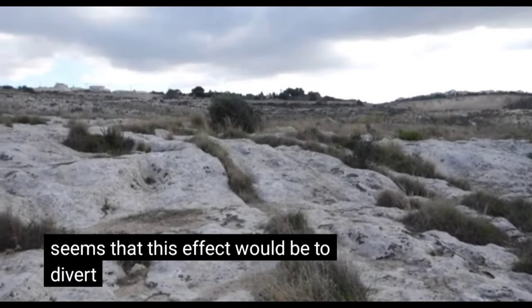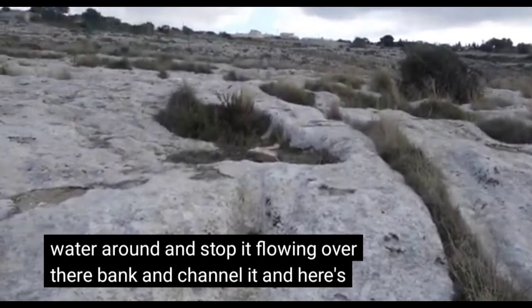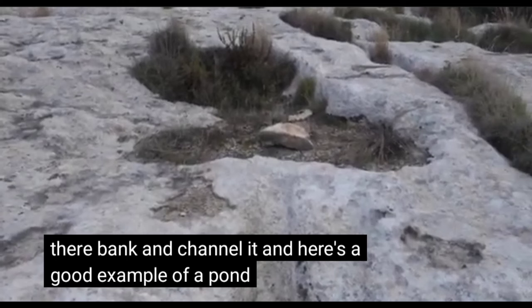So I found a video of an expert visiting for the first time. I'm not exactly sure what field he was an expert in, but his take on this after spending a week or so in the area is that this effect would be to divert water around and stop it flowing over the bank there and channel it. And here's a good example of a pond. So his expert opinion is that they chiseled these channels into limestone to divert water into these little ponds for storage. But let's zoom out a little bit here so you can see the scale of this.